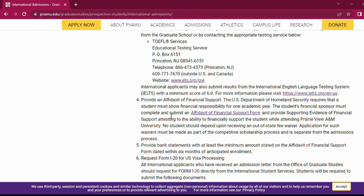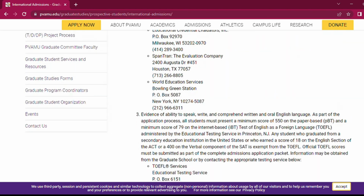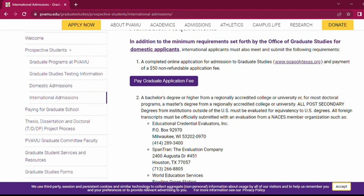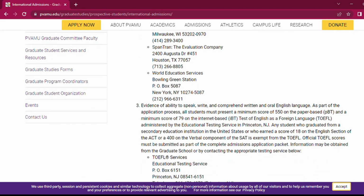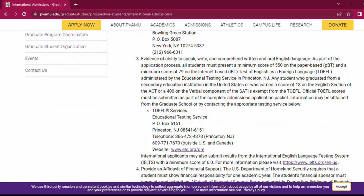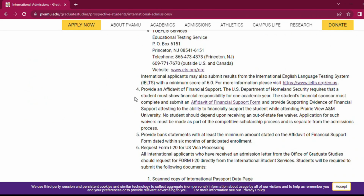Then the next thing you need is your affidavit of financial support. Actually, you don't need this until after you have gotten your admission. So initially what you do, I'll show you shortly. We applied here, submit your transcript. Those are the things that you need for your admission, and once you get your admission decision, you will proceed with step 4, 5, 6.